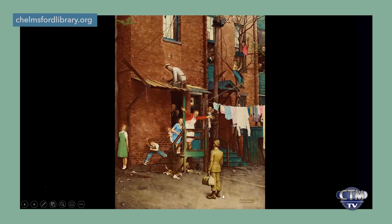And so we see this young soldier who's come home, and his immediate family is spilling out of their door, surprised and overjoyed to see him. His mother with her arms wide open, his siblings pouring down the steps. I love how this little boy, his feet don't even touch the ground. And of course, if you've ever had a dog, you know that there's nothing as great as a dog's welcome after a long time away.